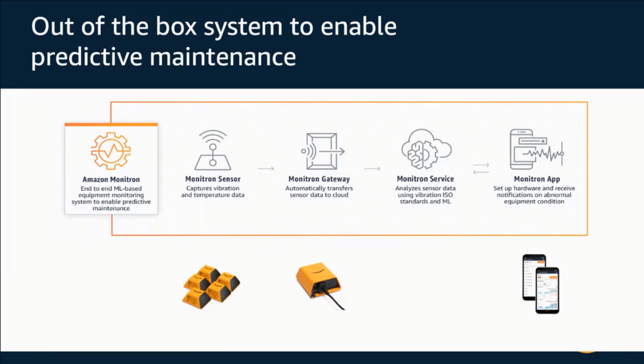It comes with Monitron sensors. The sensors capture the vibration and temperature data of the equipment. This data is then transferred over to a local gateway, which forwards the data to the Monitron service. In the service, we analyze the sensor data using a combination of vibration ISO standards and machine learning.